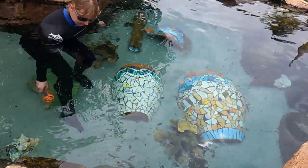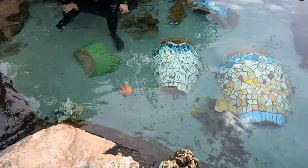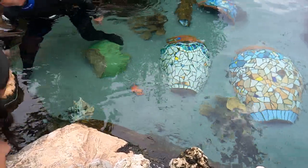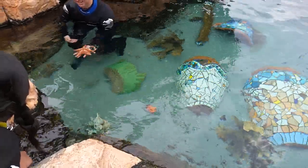Make sure there's not a ray here before I drop it. There we go. And so while they're sniffing for that, I can bring around some of our invertebrates. So we have two Bahama sea stars. Oh, look at that. In here.